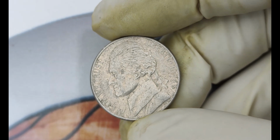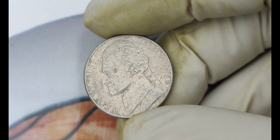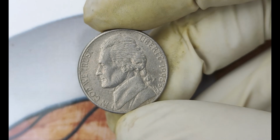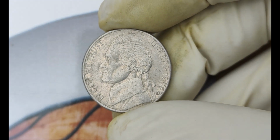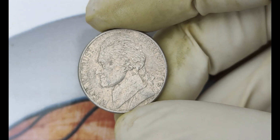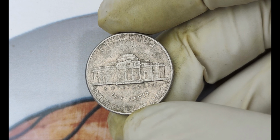The 1996 Jefferson nickel was minted in Denver, as indicated by the D Mint mark. Over 817 million of these coins were produced, making it a pretty common issue at first glance. But here's the twist. Some coins from this batch contain rare errors or have unique features that skyrocket their value.